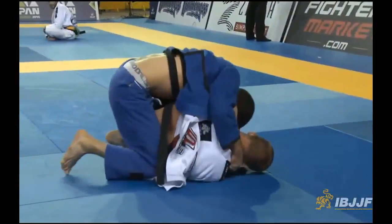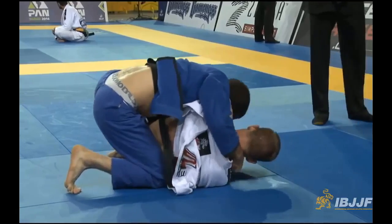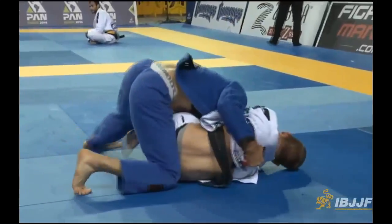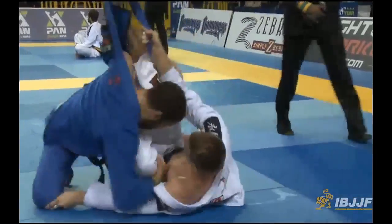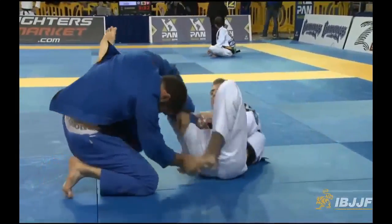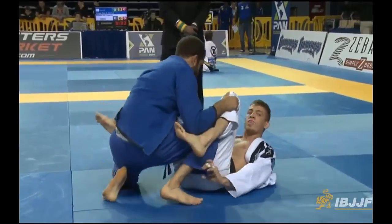Here's a great example of the worm guard in use. This match was in 2014 against the excellent pressure passer Murillo Santana and was the debut of the worm guard. Even in the direct aftermath of this match, it mostly went unnoticed by the greater jiu-jitsu public, and it wasn't until later that it gained widespread recognition. I'll turn up Sean and Caleb's commentary so you could give it a listen.